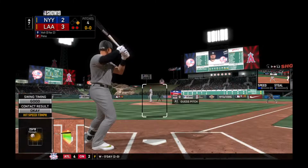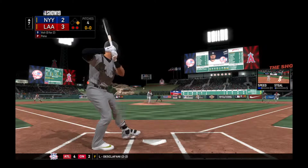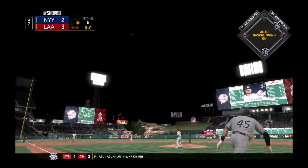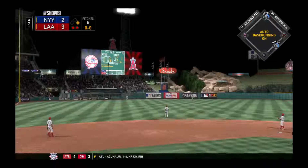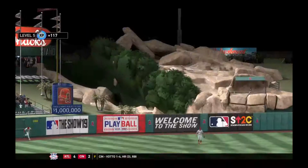And up next, the left-handed power bat of Luke Voigt. Ready with the first pitch. Here it comes. Swing, high drive, left field and deep. Upton going back to the track. He's got it.